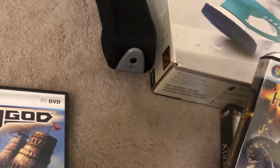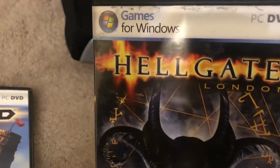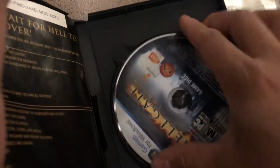This is a Hellgate game. Again, look at it. DVD. Those are my go-to items. DVD, then I look at the back. What year is this? This one is 2007 again. Nice. And of course, check the CDs. This one does have a CD.